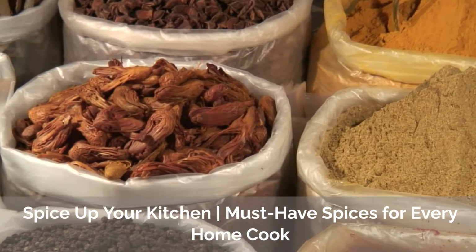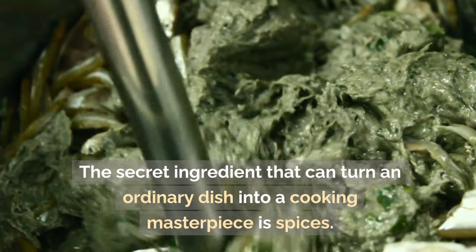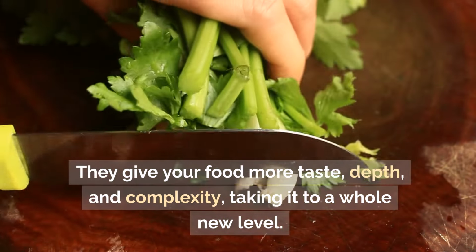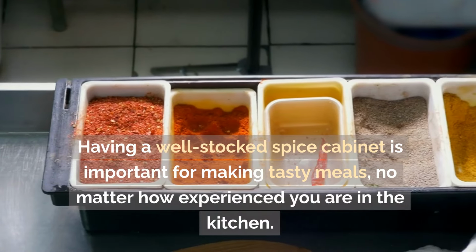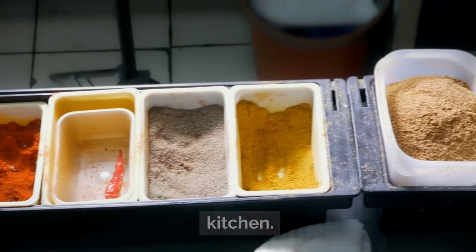Spice up your kitchen. Must have spices for every home cook. The secret ingredient that can turn an ordinary dish into a cooking masterpiece is spices. They give your food more taste, depth, and complexity, taking it to a whole new level. Having a well-stocked spice cabinet is important for making tasty meals, no matter how experienced you are in the kitchen.